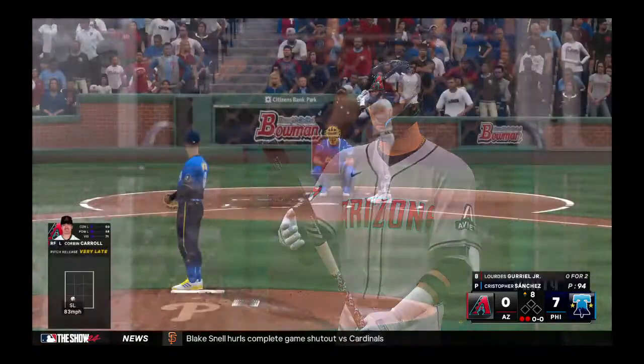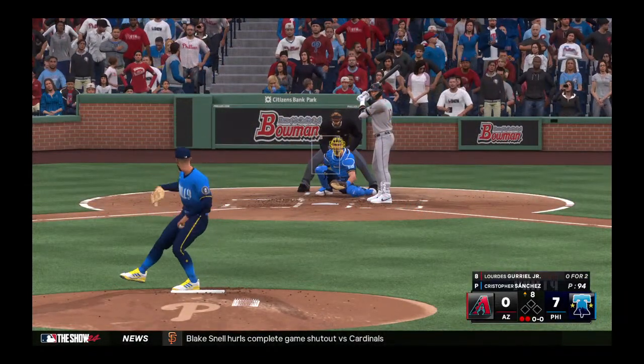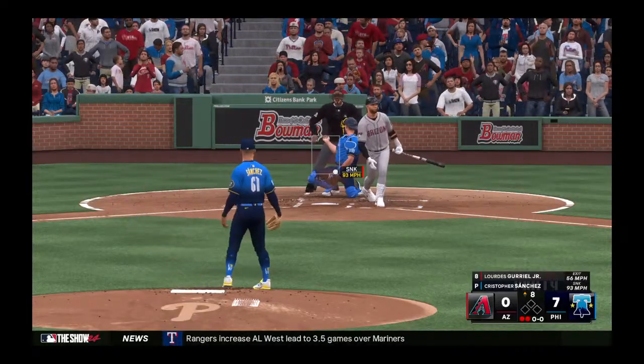Up next, 2 outs, bases empty. Now up next for Arizona, Lourdes Gurriel Jr. Gurriel gets a piece.